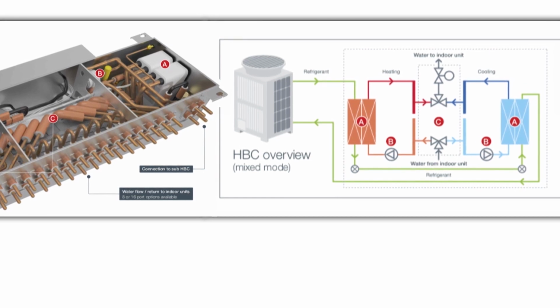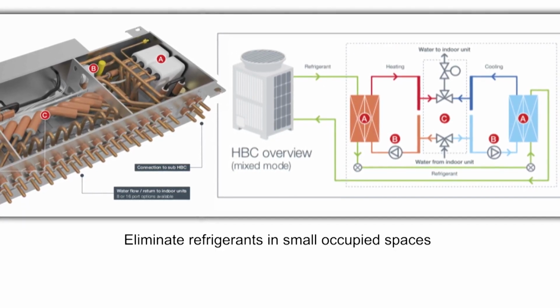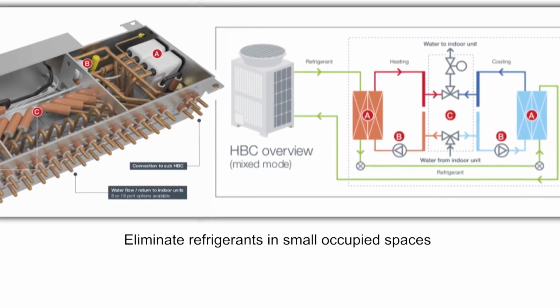There's a big advantage of hybrid VRF in that by moving from refrigerant to a water source to the occupied space, you eliminate refrigerants in those small occupied spaces, which can be a concern for some, especially the hotel industry.